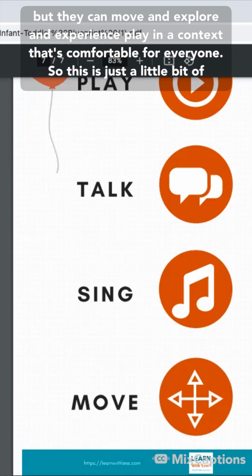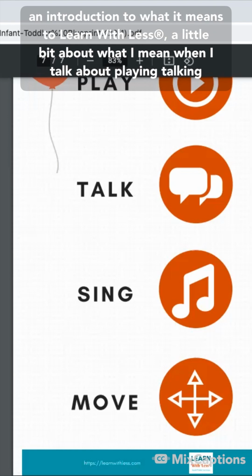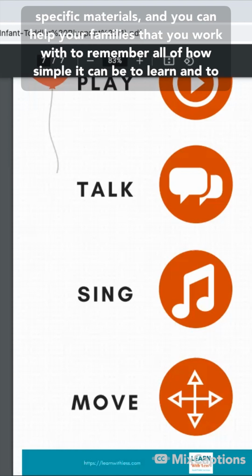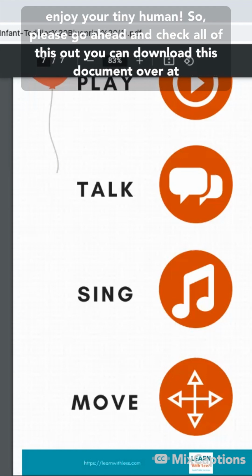So this is just a little bit of an introduction to what it means to learn with less, a little bit about what I mean when I talk about playing, talking, singing, and moving. And again, remembering that you can do all of these things without any specific toys, without any specific materials, and you can help the families that you work with to remember how simple it can be to learn and to enjoy your tiny humans.